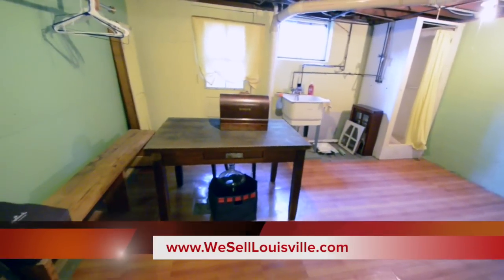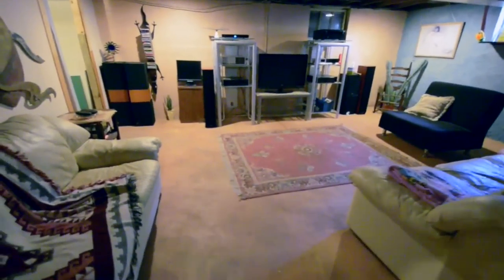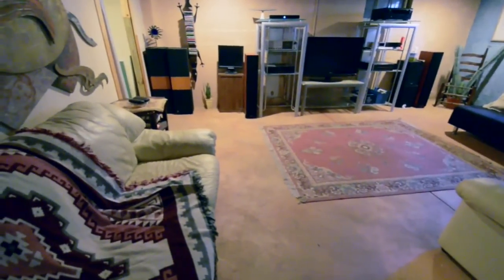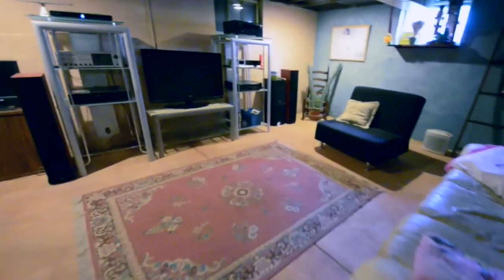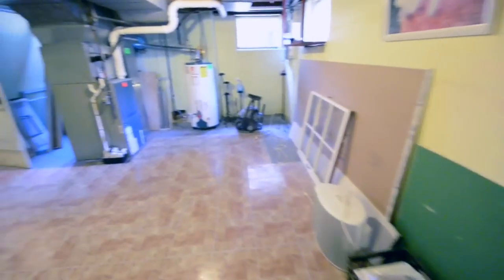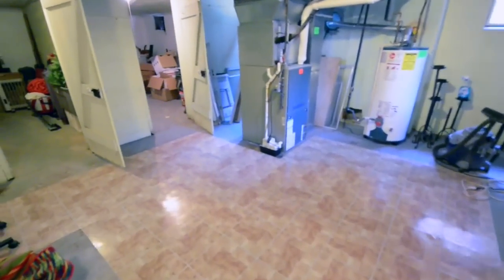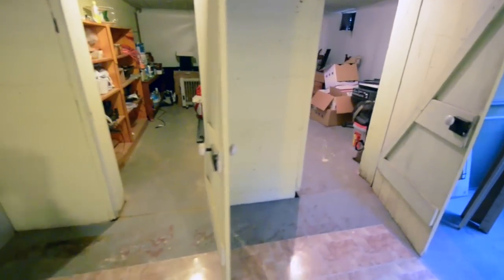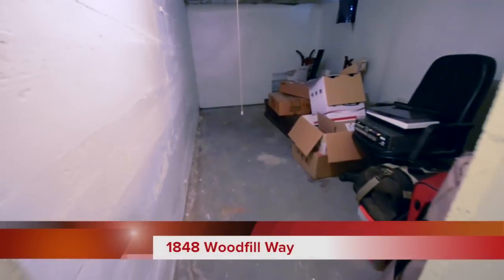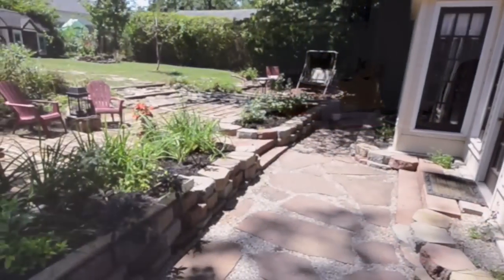This area could be used as an office or a den or even as storage. Here's a great space for entertaining for the entire family. More potential space here with utilities, and this home also has two separate individual storage spaces.